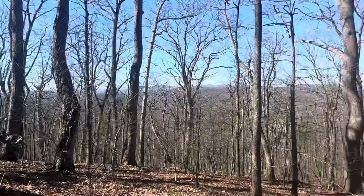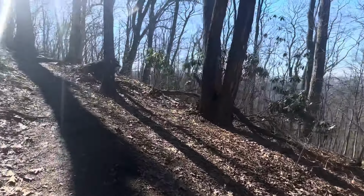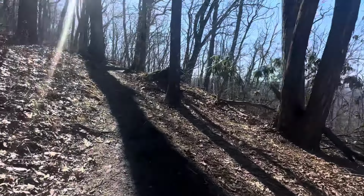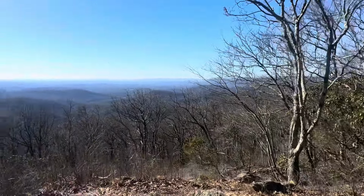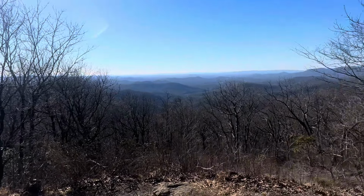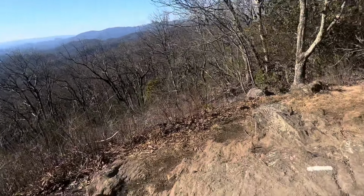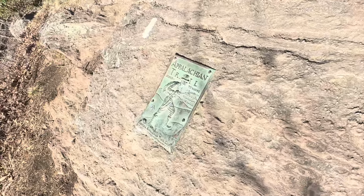Here we are. Julia just stepped into God's country today. And you come up from Springer Mountain Trailhead, you're gonna come right up through there. Then you've reached the southern terminus. Once you come out up this way, overlook these beautiful mountains. Here's your first white blaze.